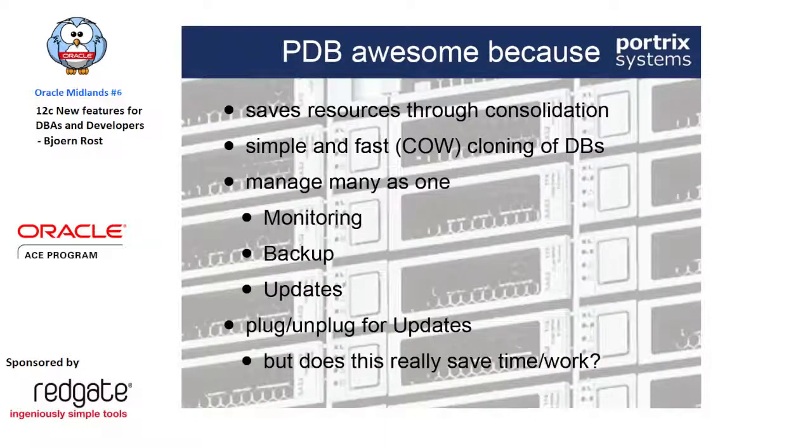Oracle says pluggable is awesome because, well, Tim says it's awesome because apparently it'll be the thing, and no one else will be allowed to run non-CDBs, and I hope that's not the case. Allegedly, 12.2 pre-12c styling will cease to exist. That's the rumor. Yeah, I refuse to hear that. I refuse to listen to that.